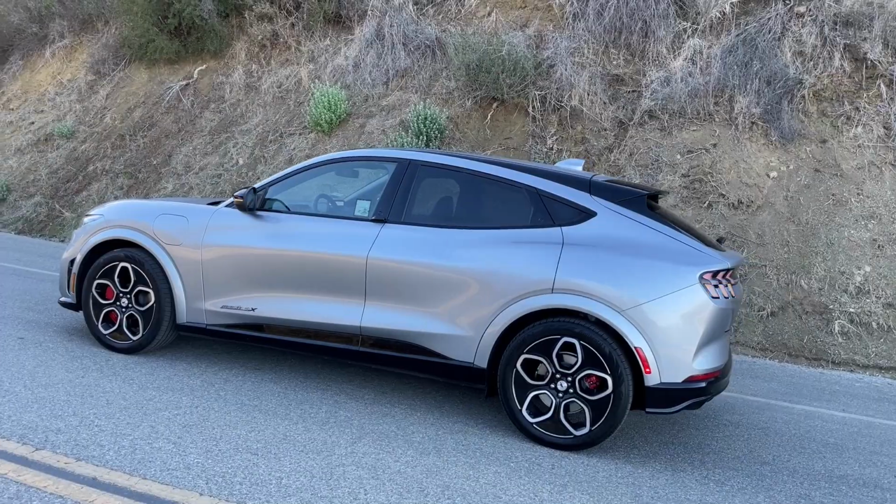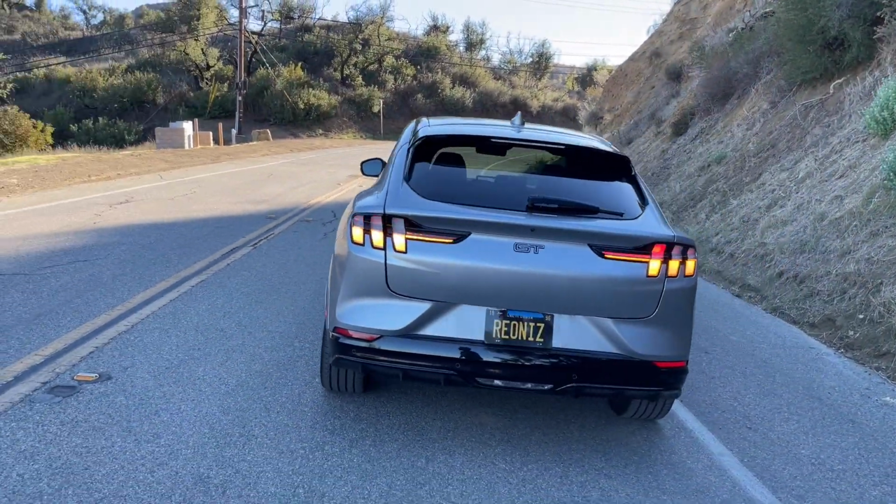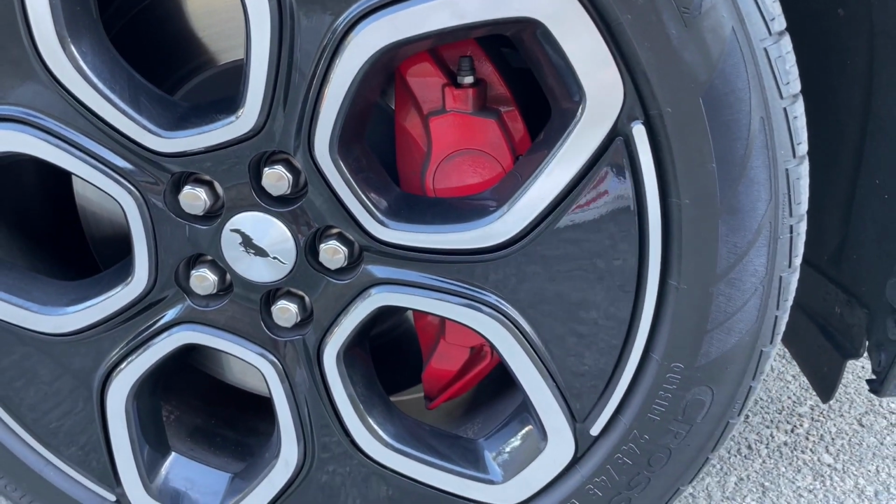The wheels are a unique GT design. They certainly look good, and behind them are some real nice brakes. They look like four piston calipers up front, a pretty large rotor. It looks like a decent size, a pretty large caliper and decently sized rotors.